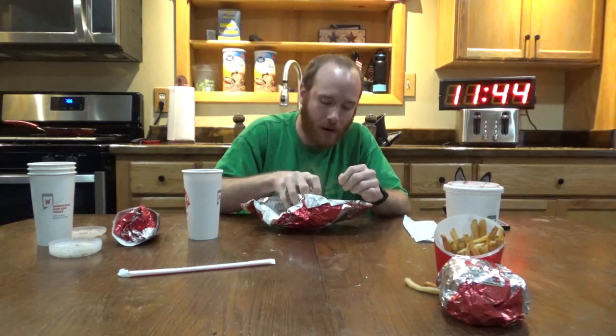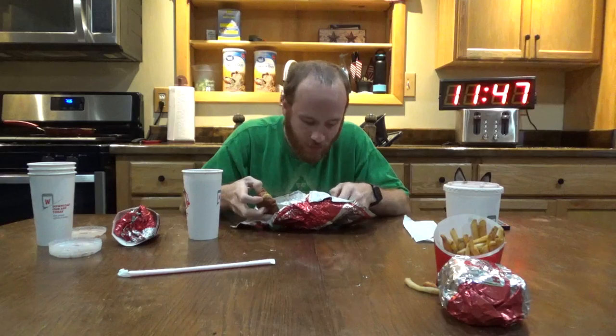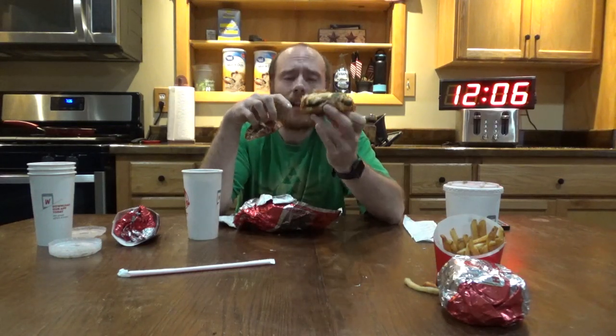Oh, here it is. I think that's fried onion. So it's got the pretzel bun, right? Pickles, I think that's beer cheese. Fried onions, bacon. I don't know what kind of cheese is actually on this stuff. Let's see how this thing is.